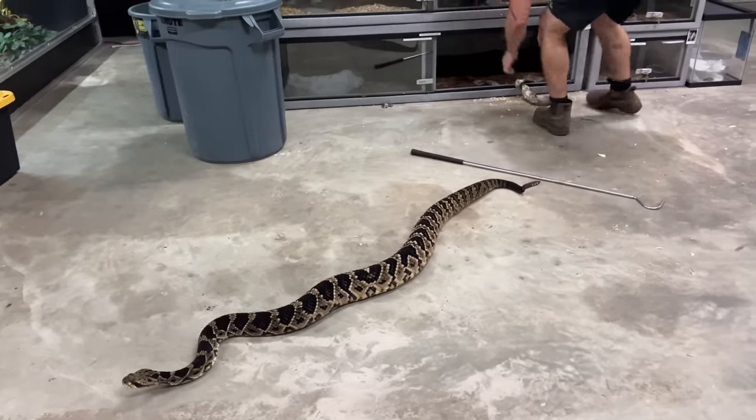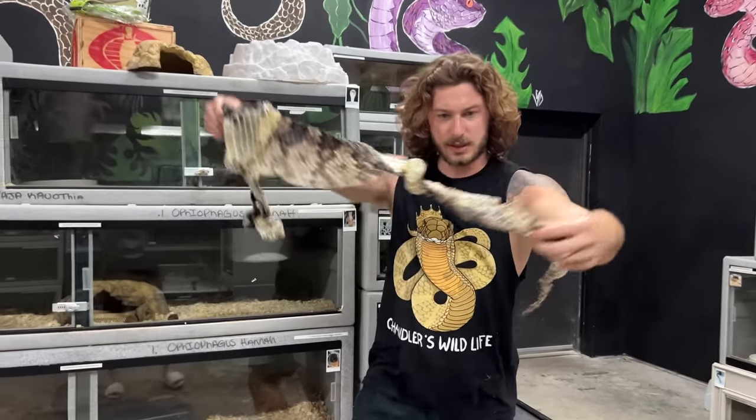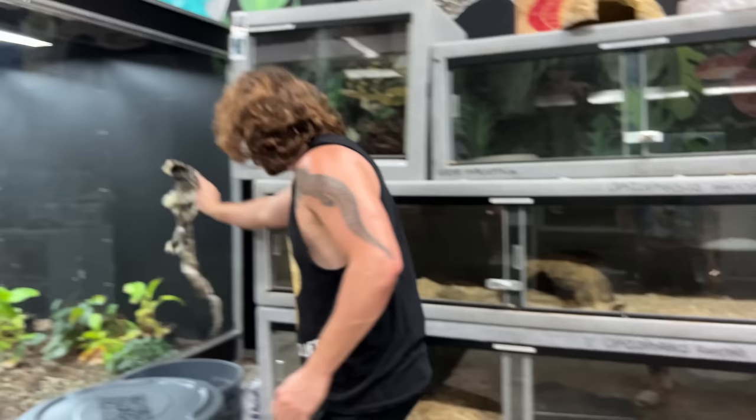And I'm gonna take out this shed skin. Whew, take out some big poops. That's a lot of skin right there. Look at that. Look how big his tail is just alone. Look at the scales. He's like a king cobra, how big his belly is. I'm gonna throw this away. There we go.